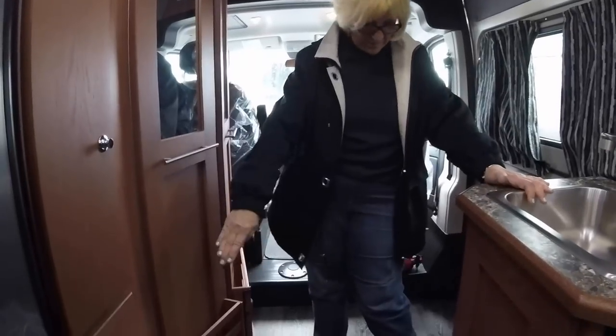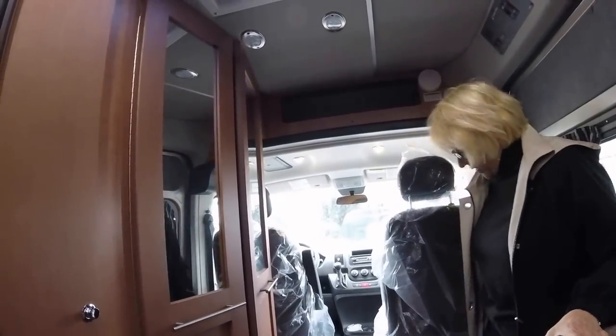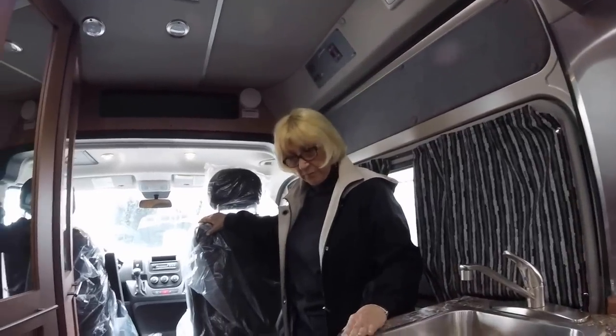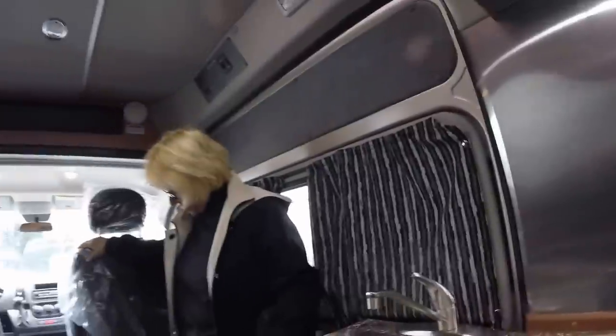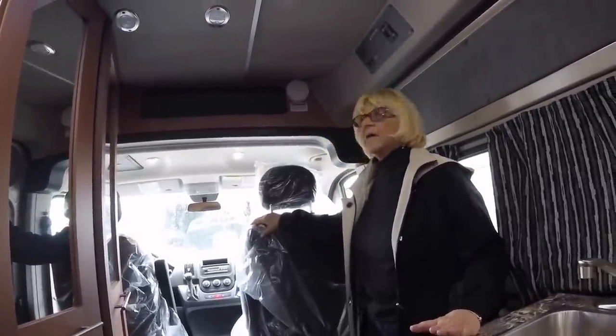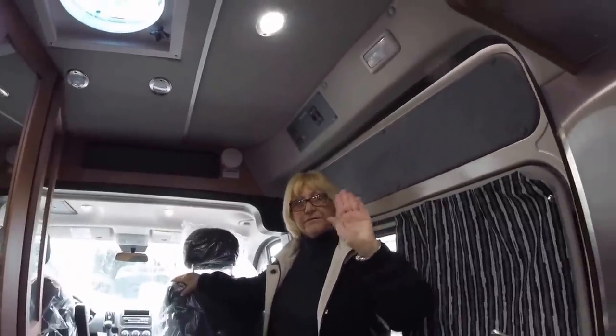About 3 feet. Extra foot and a half here. I think the dogs would be comfortable. Yeah. Plenty of space on the bed. Okay. Thank you. Let's go on.